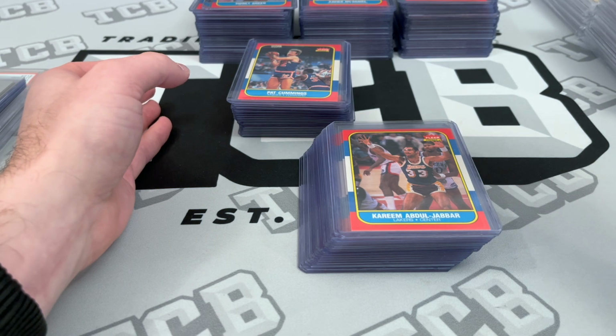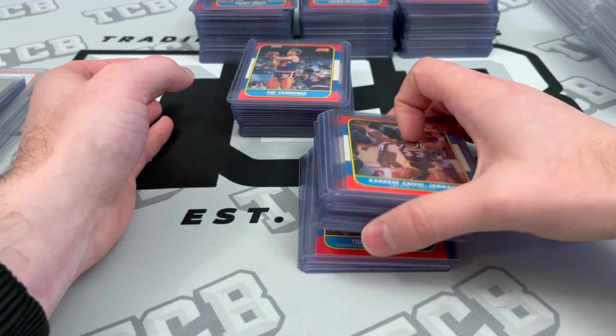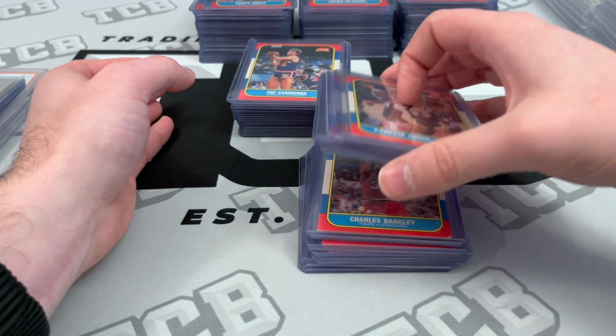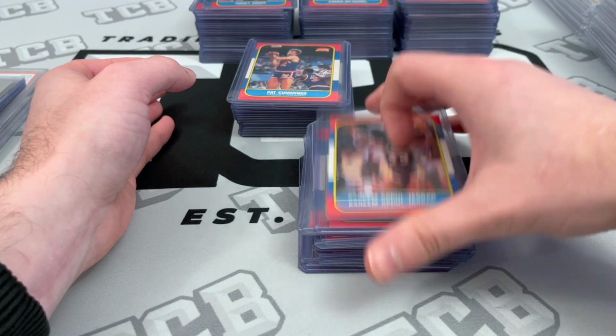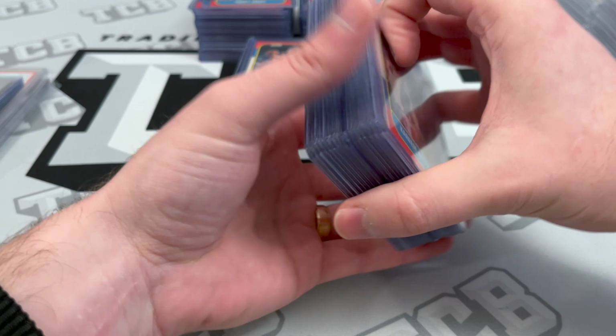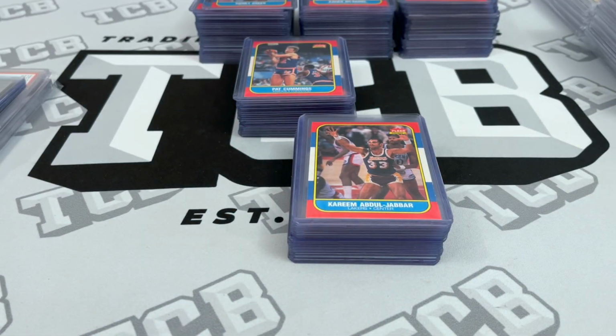I get to go through and evaluate these, choose which ones I want to grade. Do I want to go PSA and try and get a high grade? It's going to take some time. Do I want to go SGC for some quick turnarounds? Do I want to do BGS and try and get some quad gems, or potentially some quad gem plus, if I don't think it has a chance to be a PSA 10?